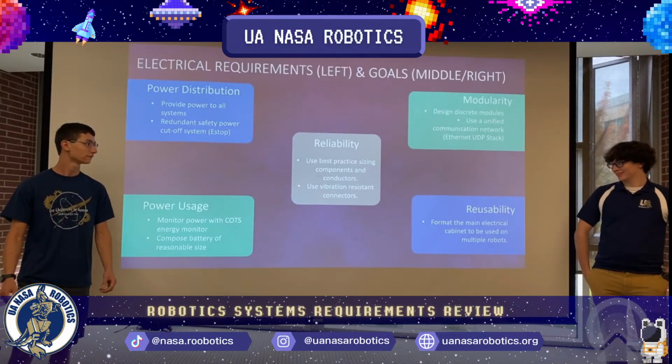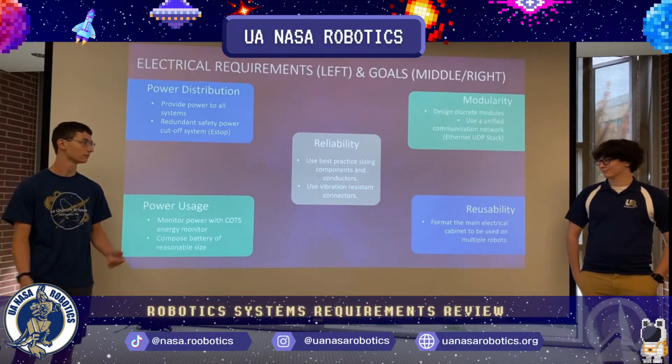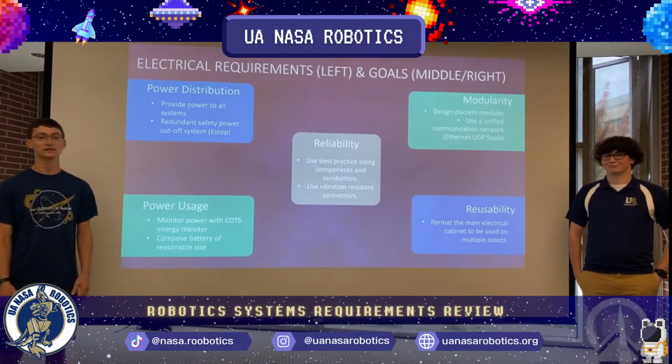And then another goal we're setting for this year is reusability. We're trying to create an e-box that will be usable year to year as we are able to connect different modules to it.